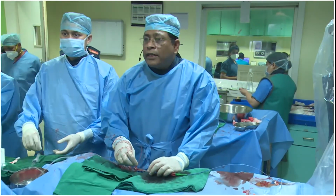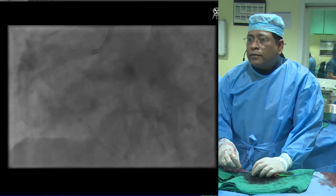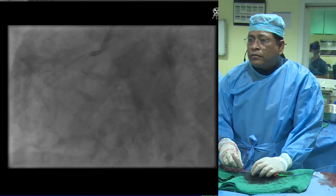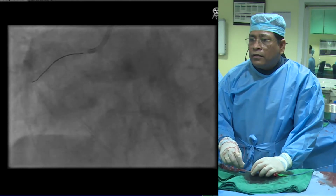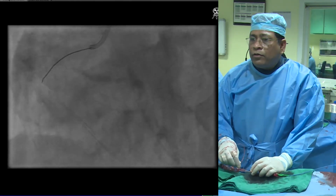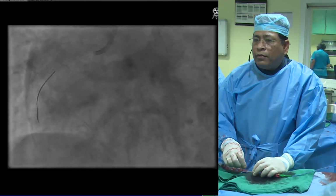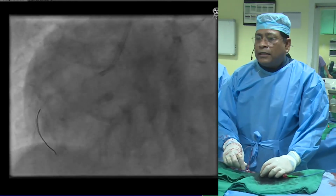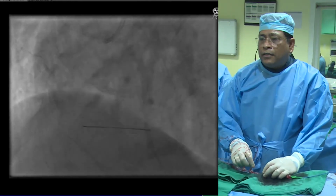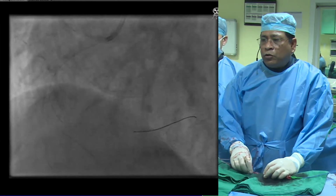Now you see I am taking the RCA wire, no contrast. So you have to take into the main RCA, and you can confirm it with multiple views. So you go LAO, cranial. So what is last ACT? 251, so you can appreciate now in the RCA. So 268 is the ACT.